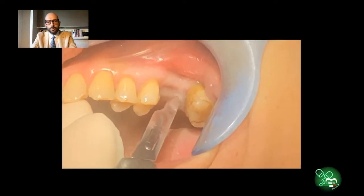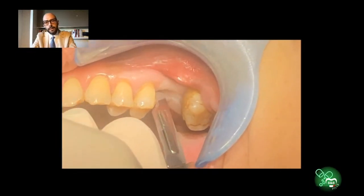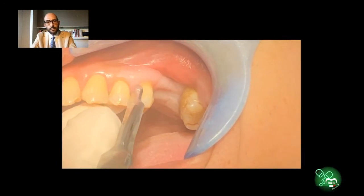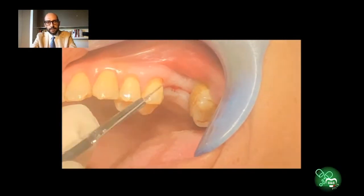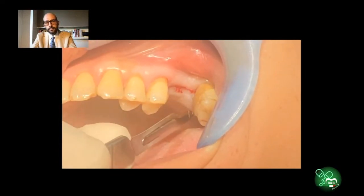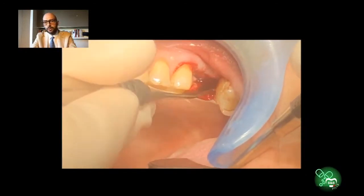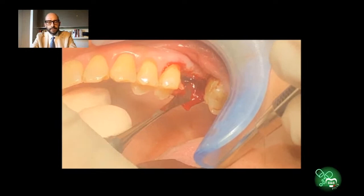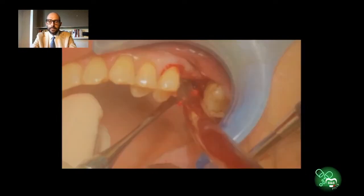The procedure is quite simple. First of all, with a 15C blade, we perform a mid-crestal incision going into the sulcus of the 4th and of the 7th. We have to be careful not to make any other defect during the incision. We take our P24 or a Prichard and we elevate the flap, the mucoperiosteal flap, both buccally and palatally, as you can appreciate in the movie.